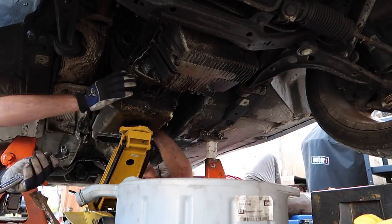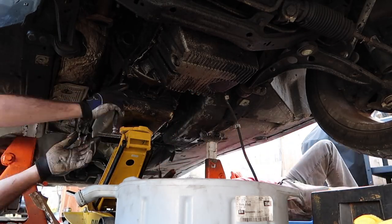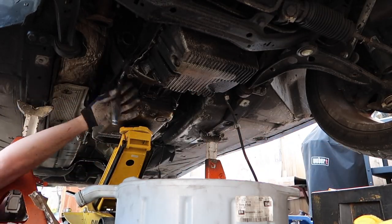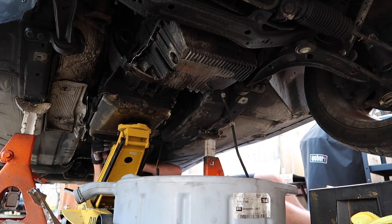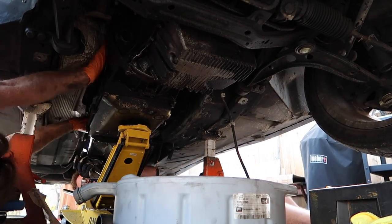And yeah, we're just pretty much emptying out all the fluids and pulling that out. At this point, we are finally, guys, pulling out that disgusting automatic transmission. It was leaking all over the place too, so thankfully that is coming out, never going back in ever again. Go ahead and check this out, guys.